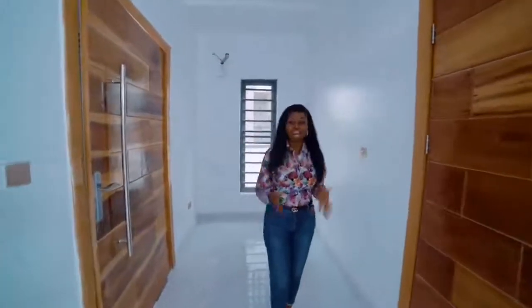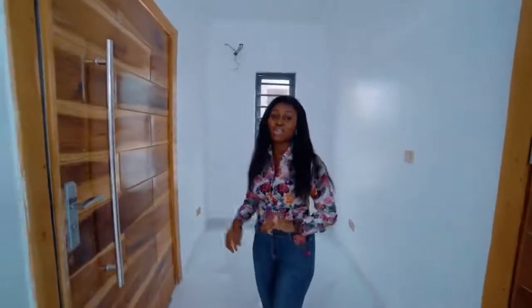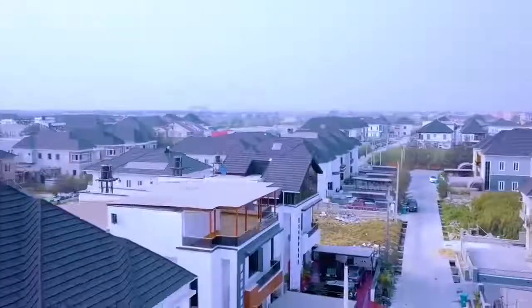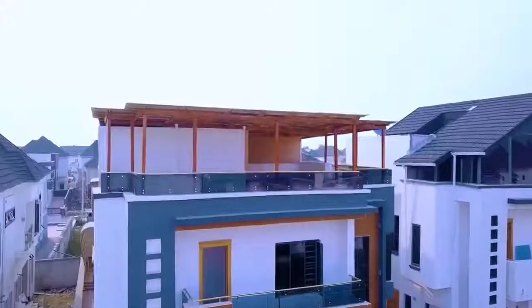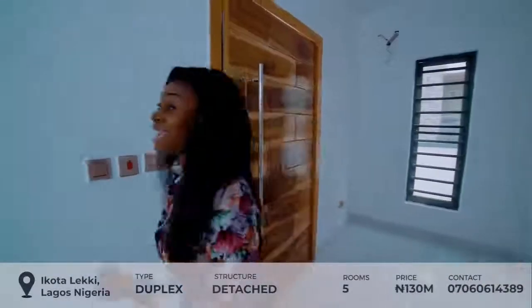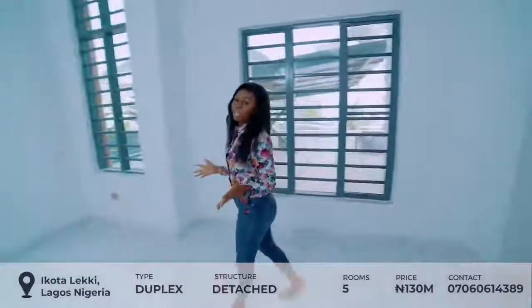Not me, I'm talking about the house. Here is an immaculate, professionally designed 5-bedroom luxury 2-story, all en-suite duplex. Everything about this place exudes modern elegance. Look at this living area.